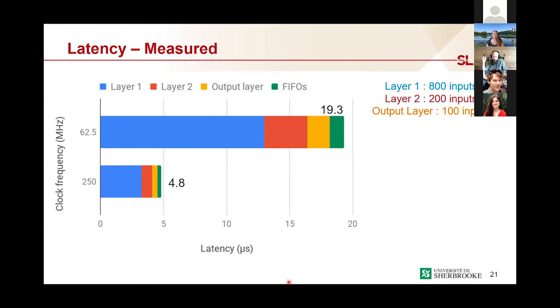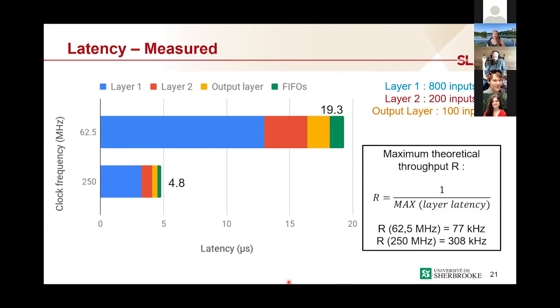This is for a 62.5 megahertz clock, but we hope to be able to crank the clock up to 250, where it would be under 5 microseconds. Now, latency is not the entire story. We also need to be able to run a lot of shots per second. So how many shots per second can we compute?